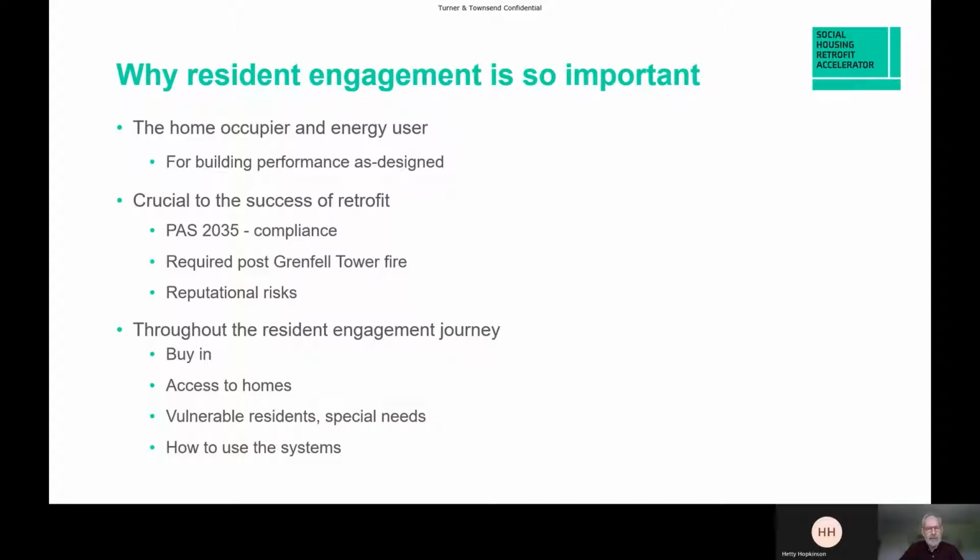Given that there are lots of risks associated with retrofit, if we don't get this right, then there are or can be reputational risks and the financial consequences of that too. Resident engagement really needs to occur throughout the resident engagement journey, from the first engagement with the resident right to the final handover stage. It needs the residents' buy-in, their cooperation, in other words, throughout the journey as well. As I've said, we have to access their homes and also address the needs of the individual resident. There are those that are vulnerable and those that have special needs, and everybody needs to learn how to use the systems properly.